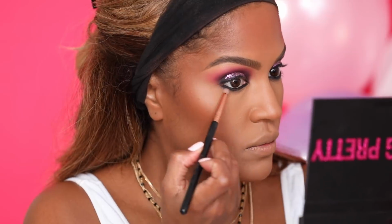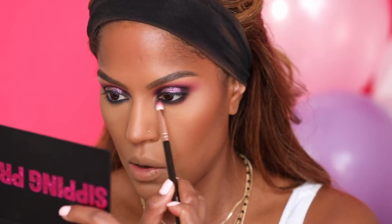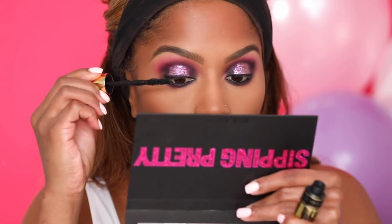Smoker. Going back to this fuchsia shade right here, I'm just gonna smudge a little bit on the bottom lash line just so that the crease ties into the bottom here. Oh yeah. I'm actually kind of surprised because there really wasn't any fallout.